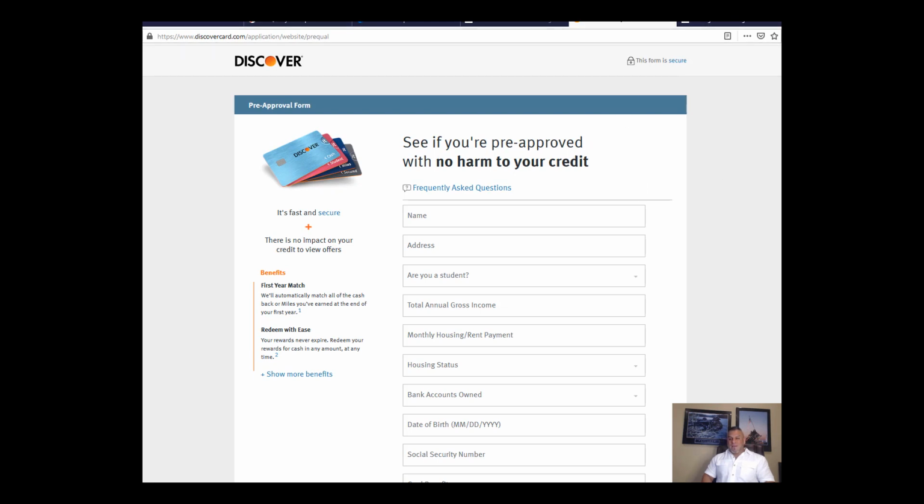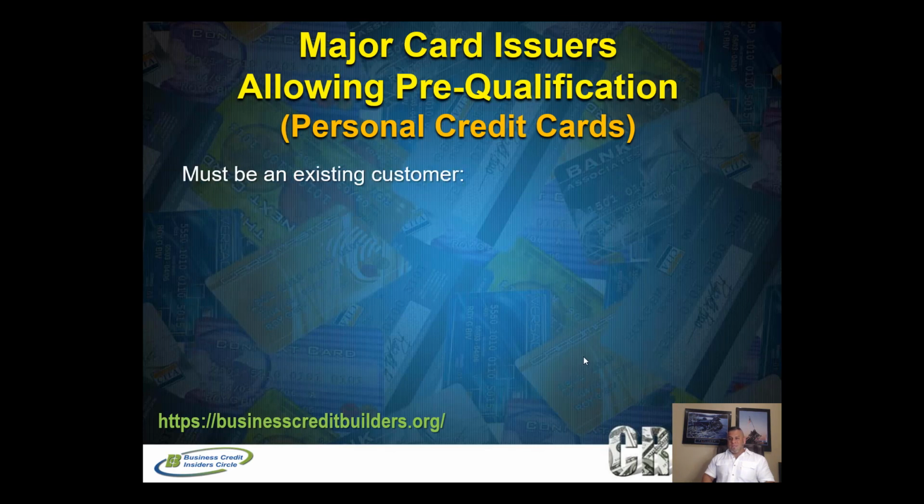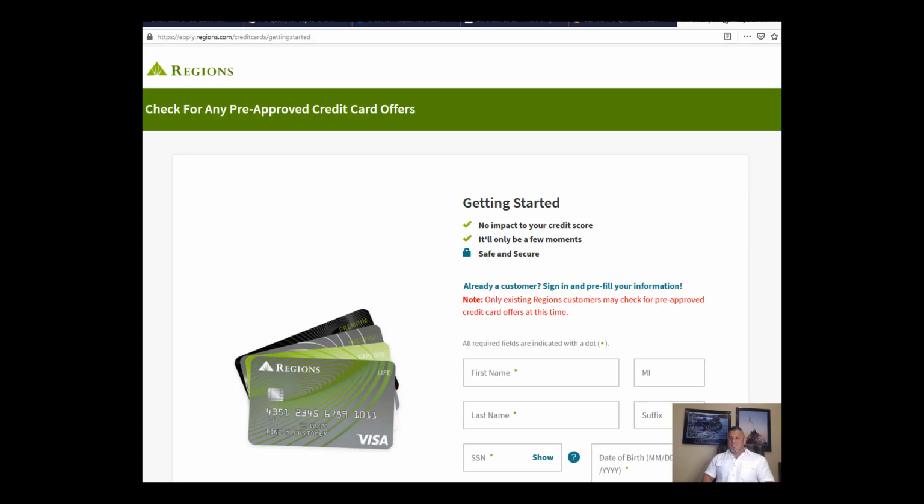So let's go back here, and I want to get into the other card issuers. This is for personal credit cards, where there are some card issuers that require you to be an existing customer before you can go through pre-qualification. So there's Regions Bank, for example. Regions right here, you'll see, only existing Regions customers may check for pre-approval card offers.